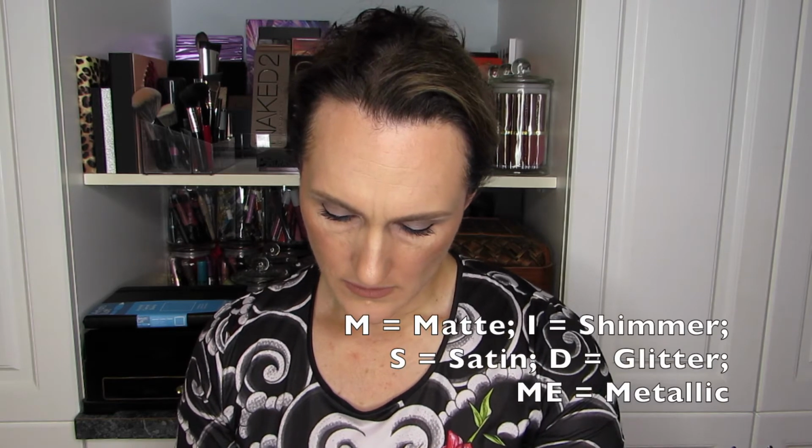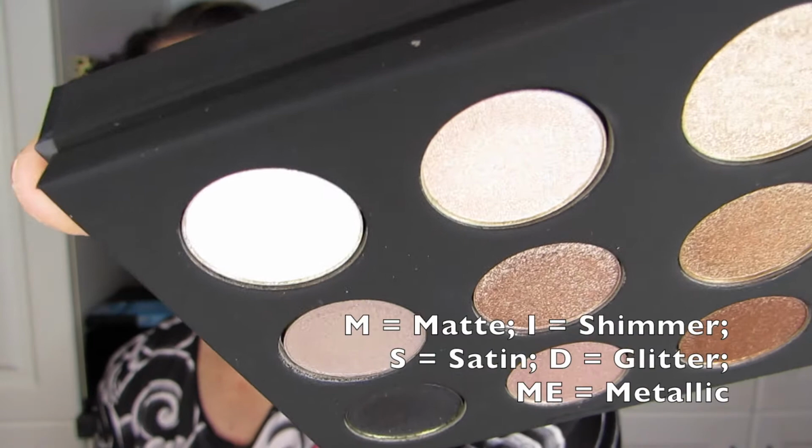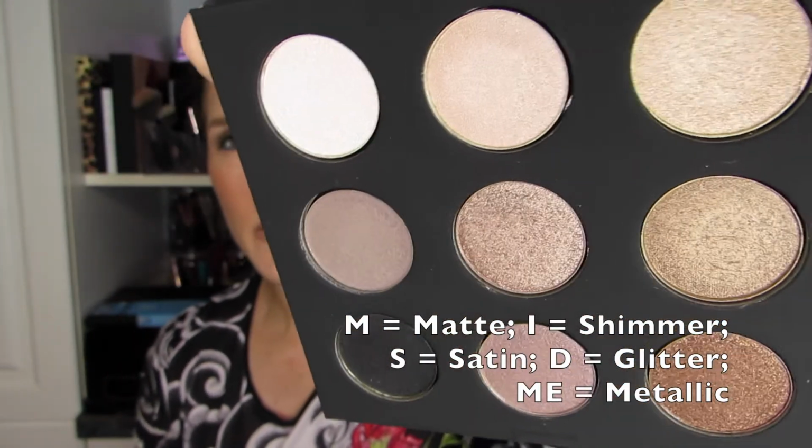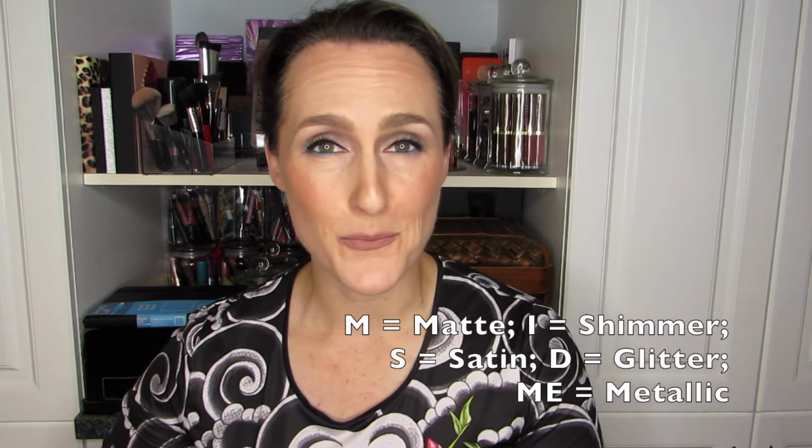Actually, I'm lying. There are some S's, shimmers. There are some D's, I don't remember what that is, and there are some metallics in there. And some I's. Okay, well, I would still call them shimmers in my view of things, but I guess we will see what they are like on the eye. I guess there are no mattes. Well, how about that? We'll say there are no mattes.